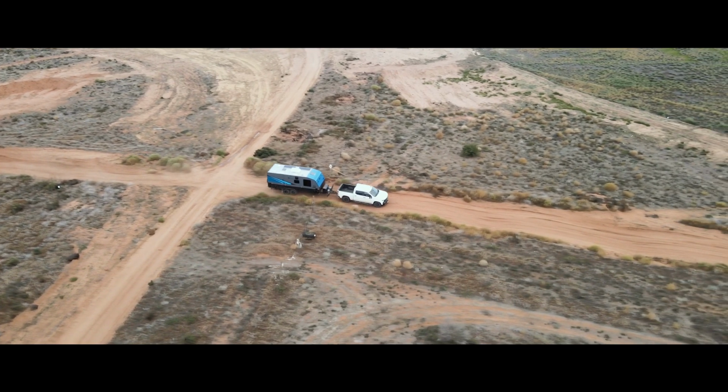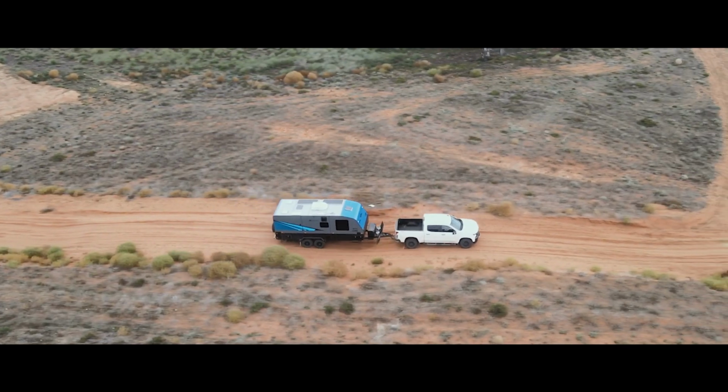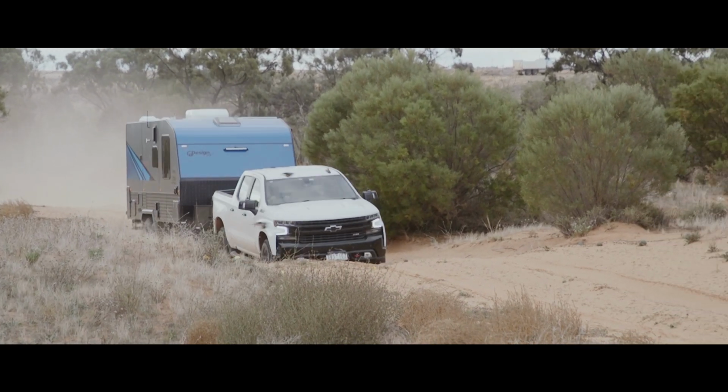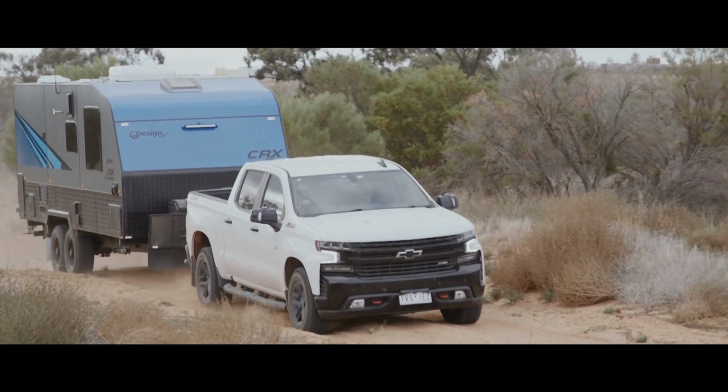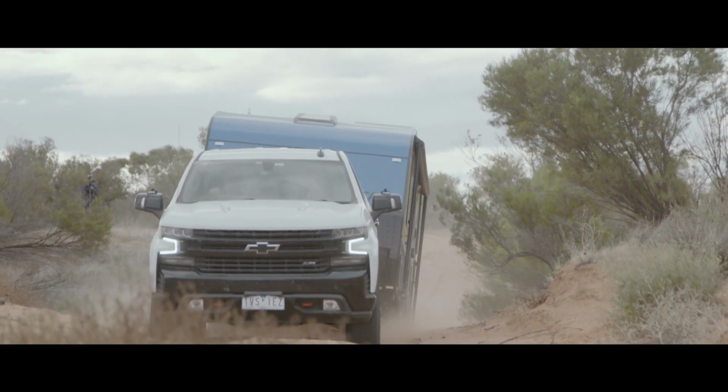And Jason's having an absolute ball today, isn't he? So is this the sort of terrain DesignRVs are made for? This is what we breed them for. This is perfect. You've done a bit of off-road towing with these things before. I've done little tests like this before, but this is certainly going to be one of the better tests that we've done. You can really feel that soft sand and wheel spin as we come through the bottom of those.